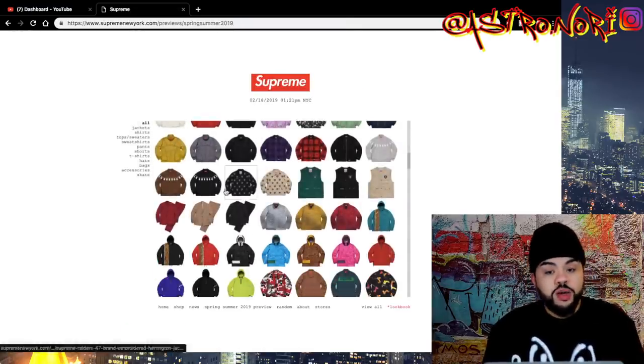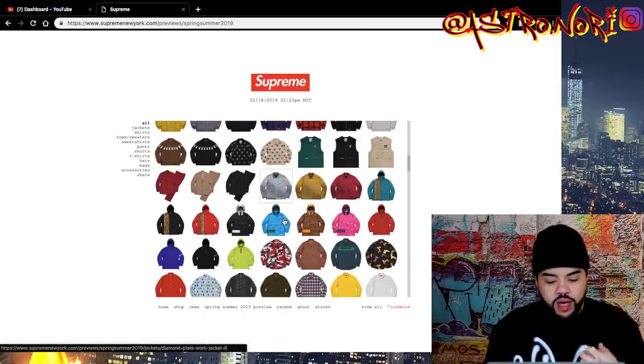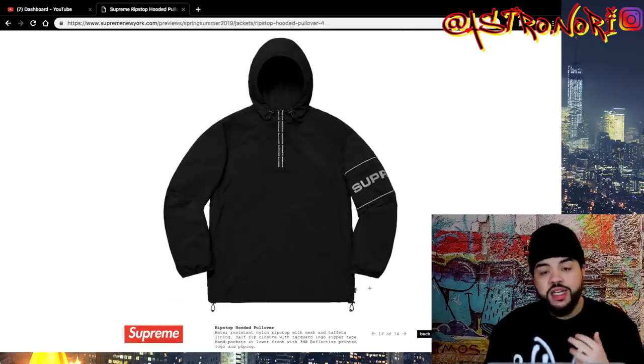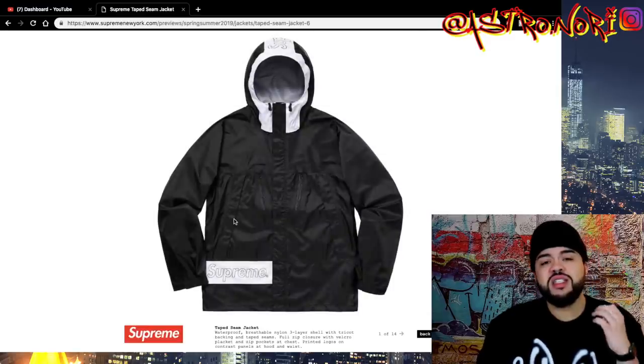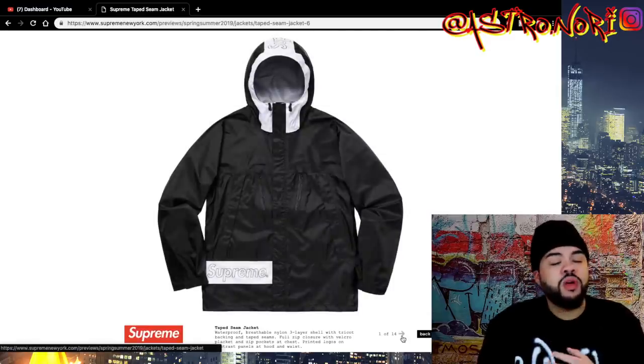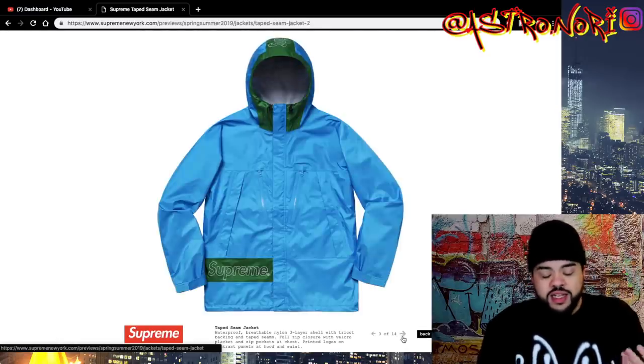We got some suits coming out, we got some vests coming out, then I think we about to get into the, oh my god, it's more jackets, bro. They are tweaking with the jacket. There's hella jackets. We got this other jacket right here, which actually doesn't look that bad. This is a tape seam jacket. They typically drop one of these each season, and this one doesn't look half bad. I like the fact that it has branding on the top and on the side. It doesn't look too bad.